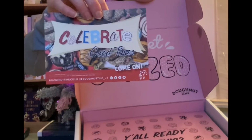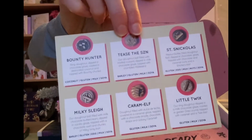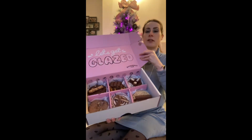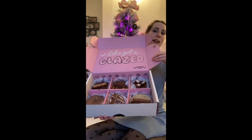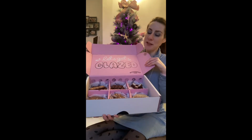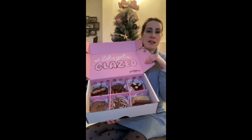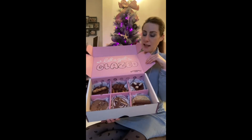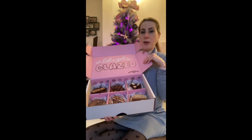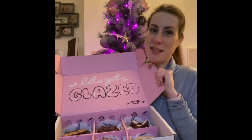Inside, there's a card that tells you what is what. And then, of course, we have the actual donuts themselves. Aren't they beautiful? They are absolutely massive, about the same size as Project D, and they look pretty damn delicious to me. So I'm going to give you a quick run through of each of them, and then get into my favourite bit, which is the taste test.